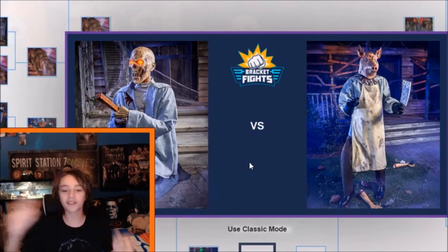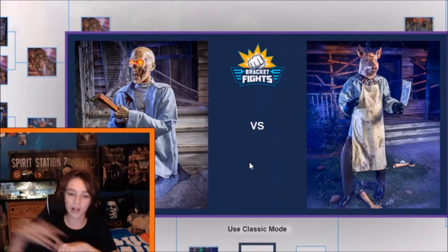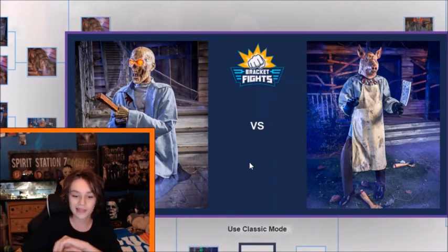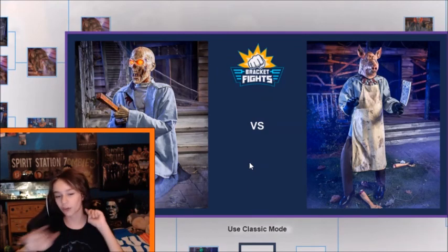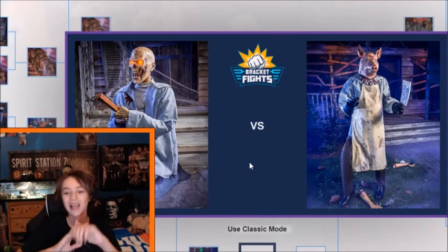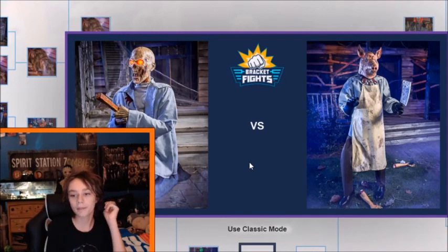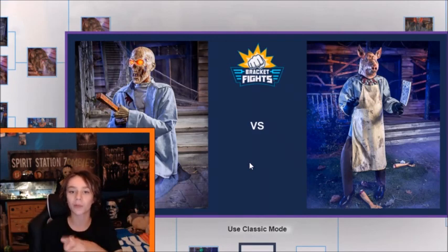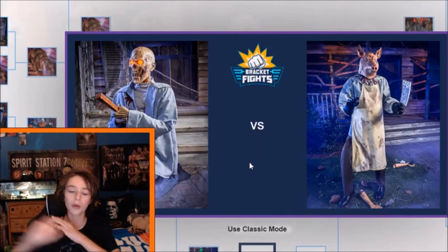So guys, we are getting very close to crowning, in my opinion, the best Spirit Halloween 2020 prop. We're almost to that last one. As you know, Harvester of Souls won in the last video. It won part 1, and it is waiting for the opponent of part 2. So again, I love both of these props. I think they're both very unique. And I love that Spirit was giving us so many unique animatronics for this year. And these are two of the most unique things.